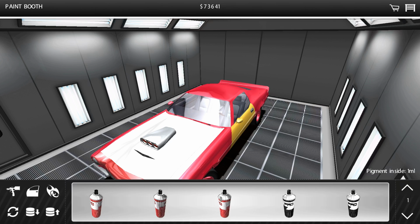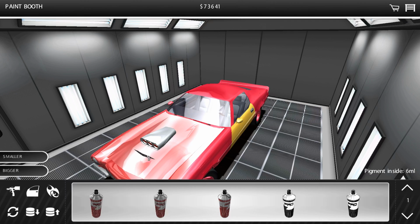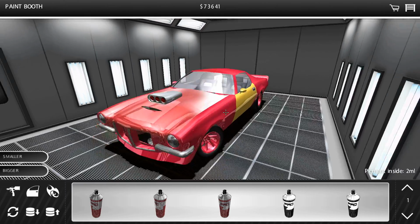Uh-oh. Turns out that's the only one I actually have any paint for. I mean, I could try to do a little bit like this, but it's going to look like absolute garbage. We'll make it as big as possible, and we're going to go spray, spray, spray. Yep, that's out of paint. Spray, spray, spray. I think they're all out of paint. We got 2 in this. Nope. We need at least 3 milliliters to spray it.